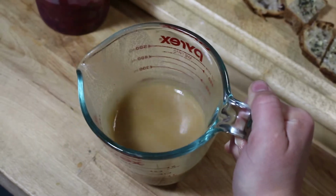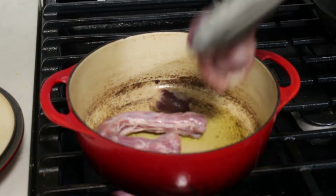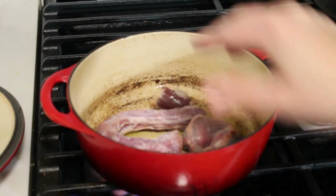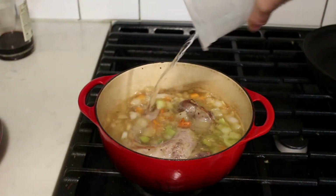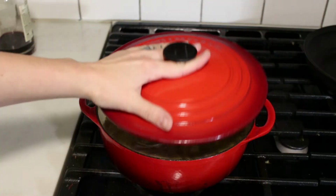For the giblet gravy, what I normally do is very simple. I use the neck, the heart, and the gizzard. I sauteed those in a little bit of olive oil, added some mirepoix, deglazed with a little bit of white wine, a couple cups of water, and I just let it simmer for about 45 minutes.